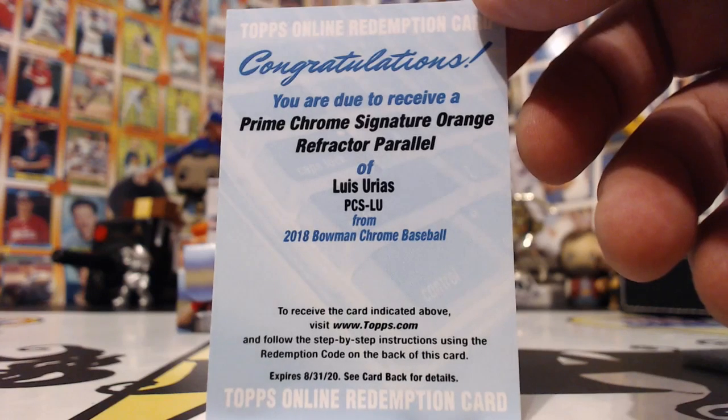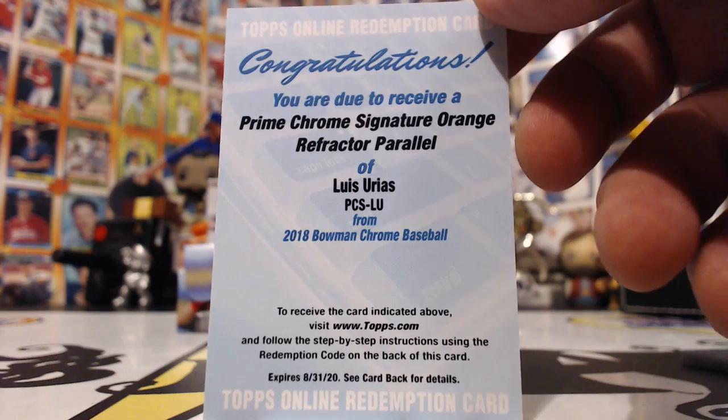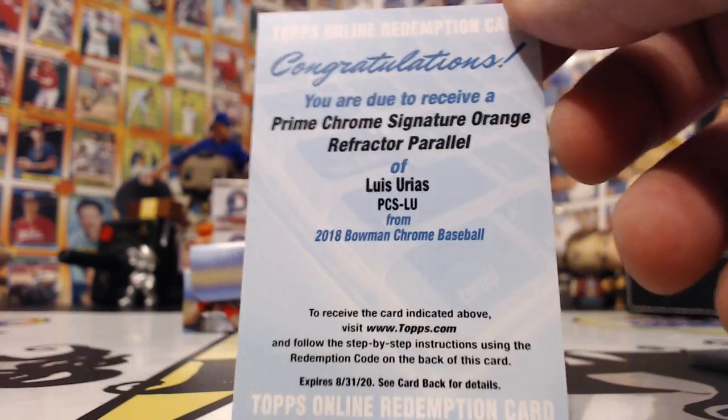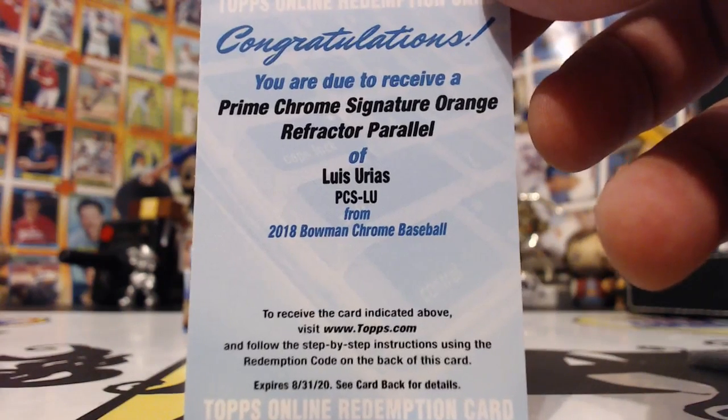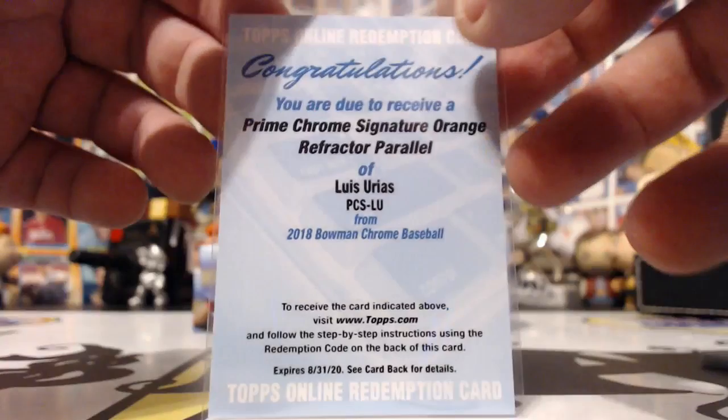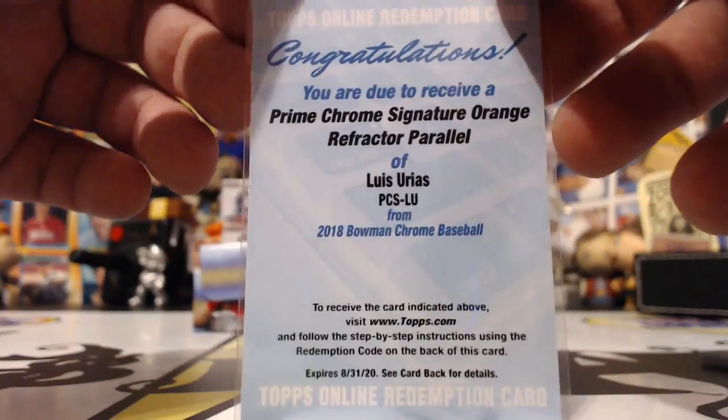And I think Prime means it might have a Prime patch. Or is it like the insert called Prime that I didn't see yet? Or don't remember. Lager 3030. Congrats. You got an orange auto of Luis Urias. That's, I think, the Padres. He's on some of those, like, top prospect cards. All right. Halfway there, guys.